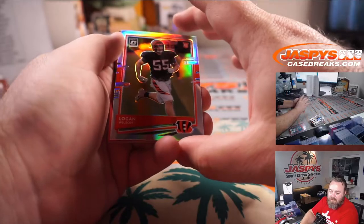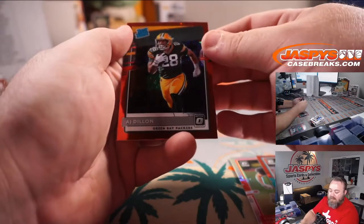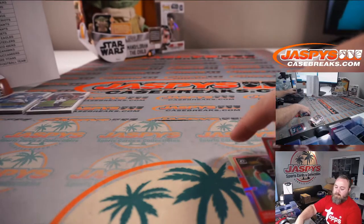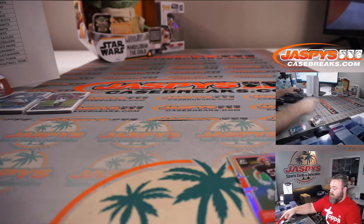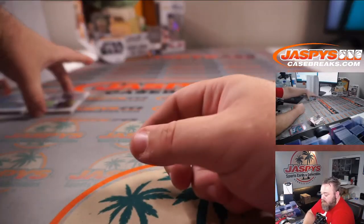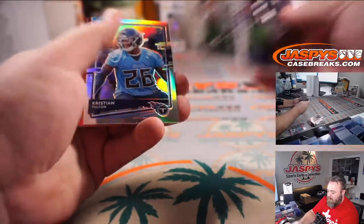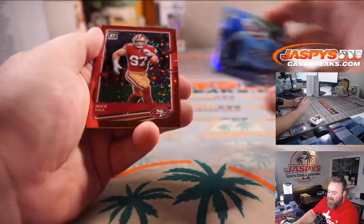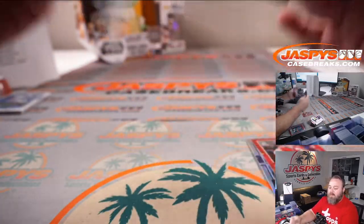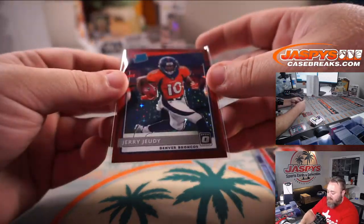And Josiah DeGara, Packers, Matthew Shearer. Logan Wilson for the Bengals, Sean Maddock and Mike Gesicki. Dolphins, Mike McCarthy, and A.J. Dillon for the Packers, Matthew Shearer. Oh, yeah, and you had that Mahomes, too. Nice A.J. Dillon there. Christian Fulton for the Titans and Sean Maddock. Nick Bosa, 49ers, Joshua Eidlitz, and Jerry Jeudy for the Broncos and Justin. There you go, Justin.